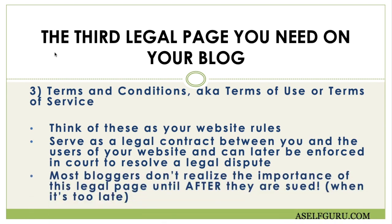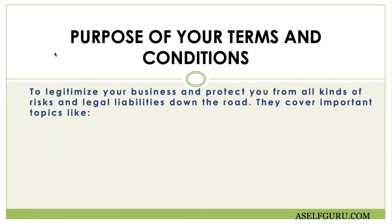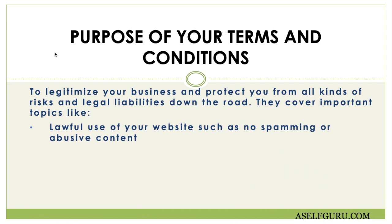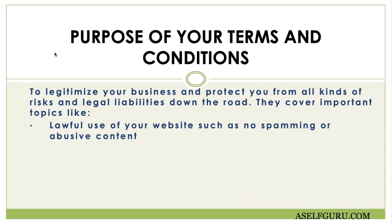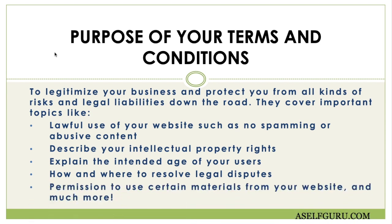Now, most bloggers don't realize how important this legal page is until after they're sued, when it's too late. So the purpose of your terms and conditions is to legitimize your business and protect you from all kinds of risks and legal liabilities down the road. They cover important topics like lawful use of your website, such as no spamming or abusive content. This is where you describe your intellectual property rights. We talked about how important those are. This is where you explain the intended age of the users of your website, also how and where you will resolve legal disputes, permission to use certain materials from your website, and many, many other important legal provisions.